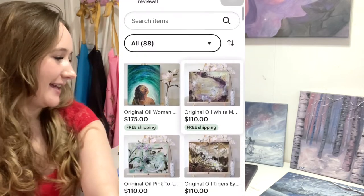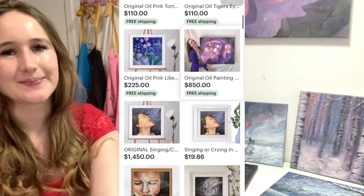Also, I thought I'd mention all of these paintings are for sale. I'm going to be putting them on my Etsy shop, so if any of them caught your eye, feel free to inquire, and I would love to talk details with you.